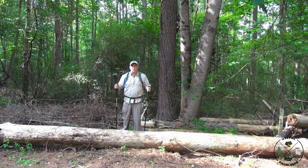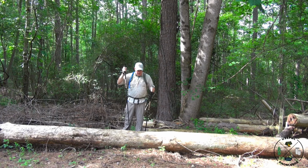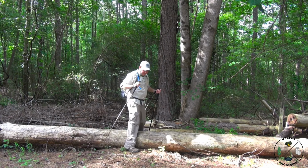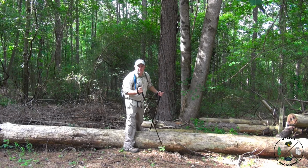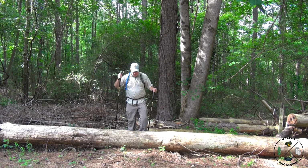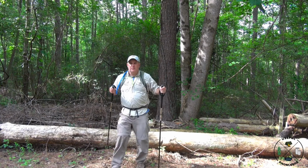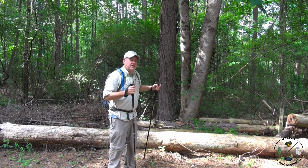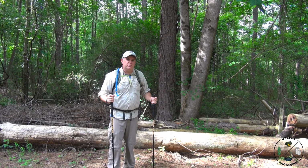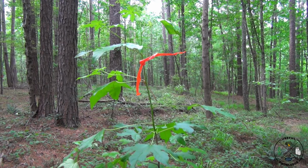Hiking tip number 4, if you come across a fallen log like this in the woods, do not step over it like this. The reason is there could be a snake up under there and it could strike you in the leg. What you want to do is step up on that log and then step off. That's going to help you clear that snake. And this is some of the training that we received in the National Forest when I worked there in high school.